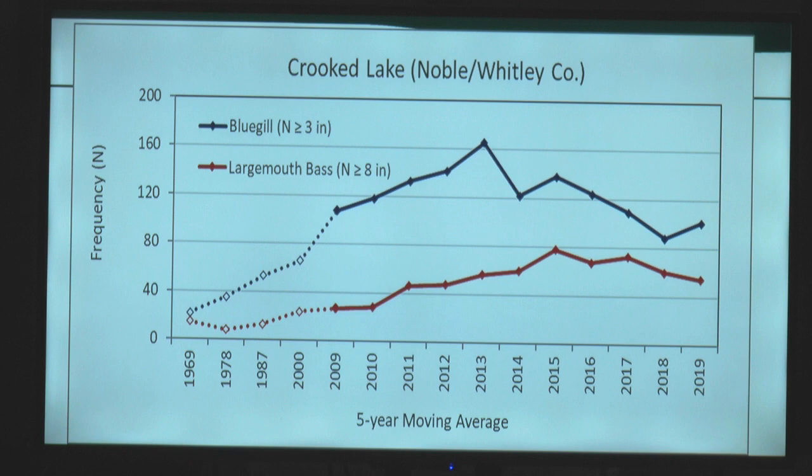Yep. I'm a little confused by what you just said, because you said that you were seeing bigger, but the top line blue, it looks like especially in 2018, it's really dropped below 2009. But it's going back up.